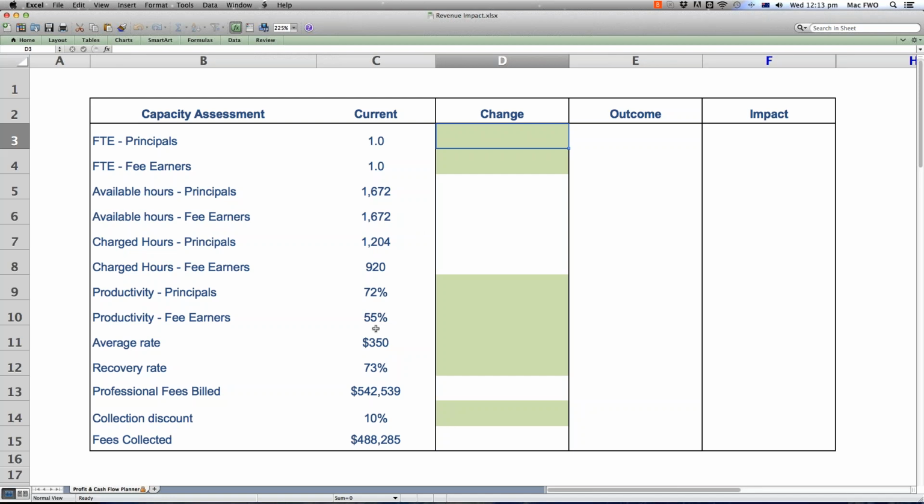So the numbers as they stood when we had a look at this firm, we had one principal and one full-time equivalent fee earner, and that was at this time a solicitor. So that gives us that the productivity for that principal was at 72%, and the productivity for the fee earner was at 55%. So once again, a very typical outcome that I see in firms where the principals are banging out the hours and the non-principal fee earners are not meeting appropriate productivity numbers. The average charge rate in this firm was $350 an hour. They were recovering 73% of that, so that was the 27% write-off.